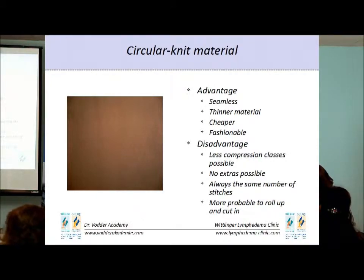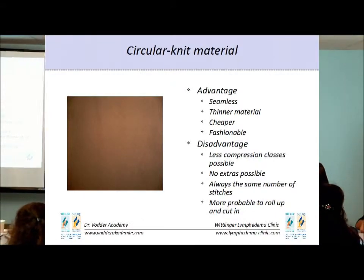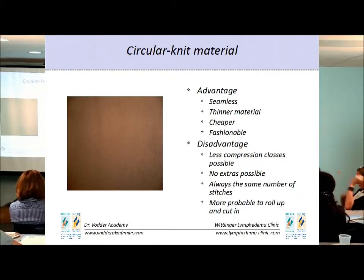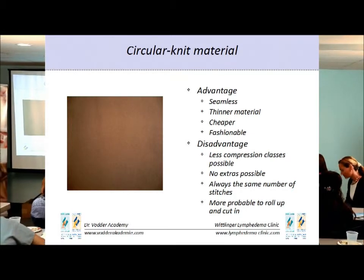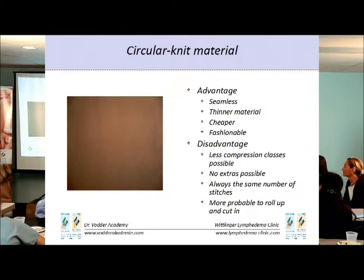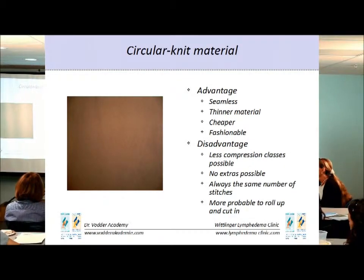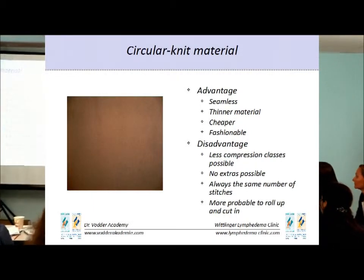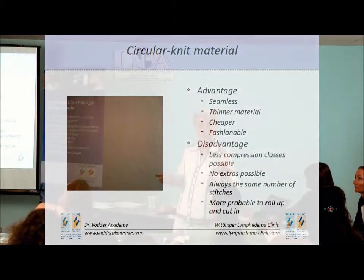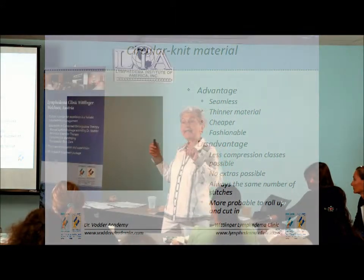The circular knit, it's seamless, it's a thinner material you can put on easier, it's cheaper and fashionable. In all colors you might have it. Disadvantage, there are fewer compression classes. And you cannot have any extras in there. I will mention some extras a little later. And you always have the same number of stitches. With the other one, you can add stitches.